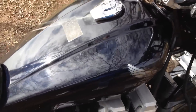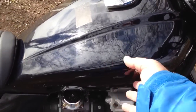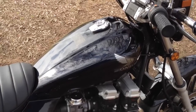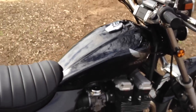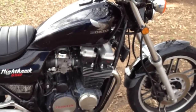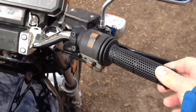The gas tank that came with it had a large crease right in here, and I debated getting that fixed. Instead, I found an original gas tank that I thought was black, but when I started cleaning it up, it's actually a midnight blue. It's really hard to tell unless you're in dead sunlight, but due to the rarity of the gas tanks on these things, I've kept the gas tank that I purchased, and it's working just fine. It's got new grips as well, just replaced those.